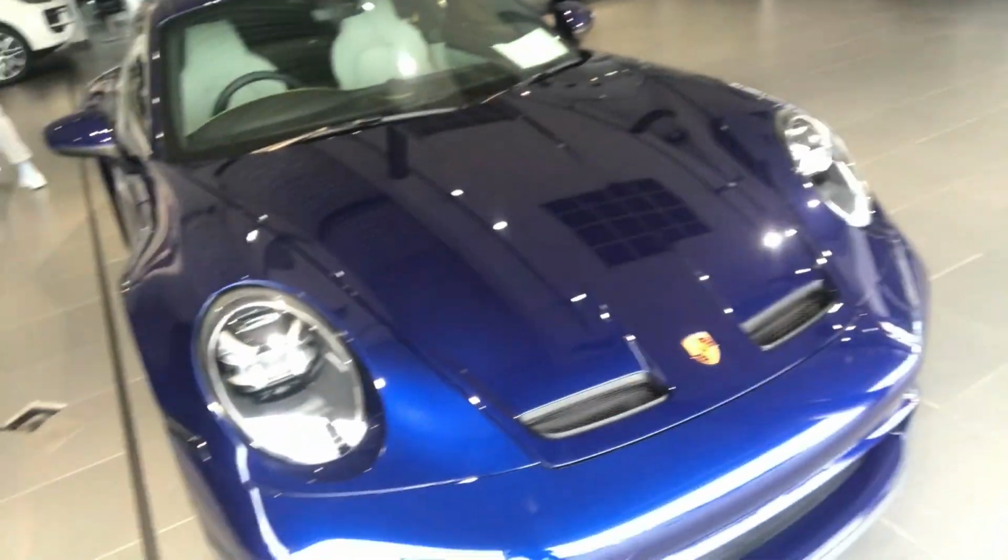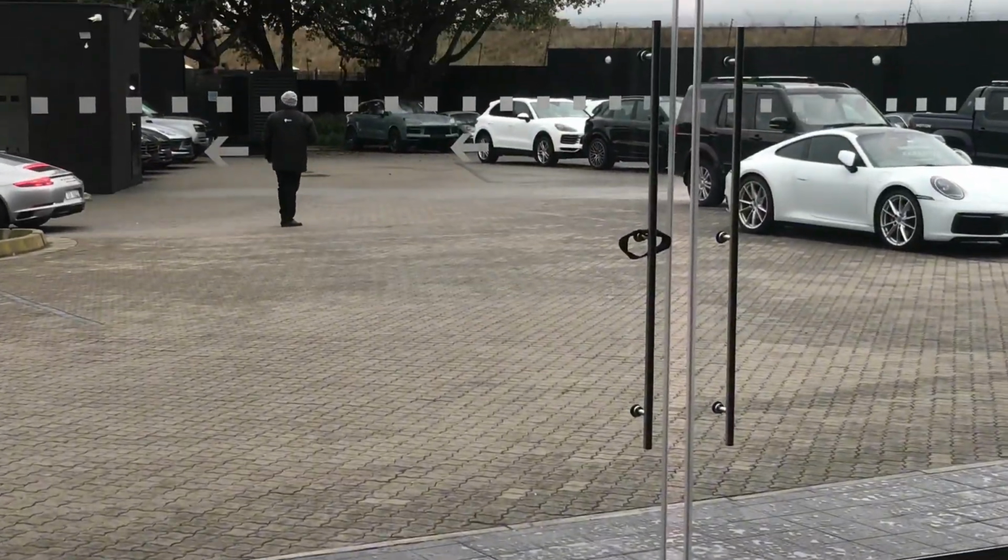I think there's another one under here. The Touring 992. Basically this is the 992 GT3, it just doesn't have the rear wing. It has an active aero little wing that comes up. So that's cool. Oh yeah, it's in the corner there. You'll see why I like it when we get to it.